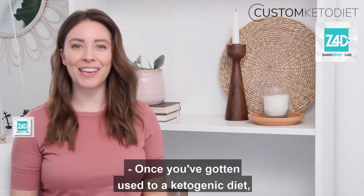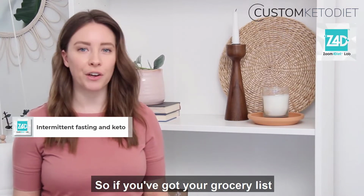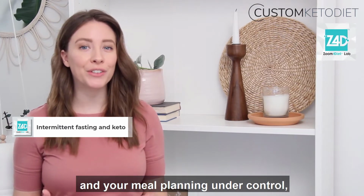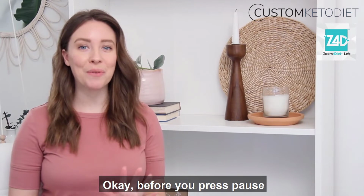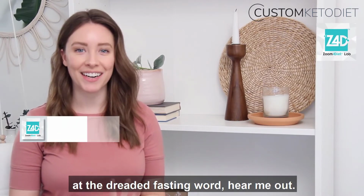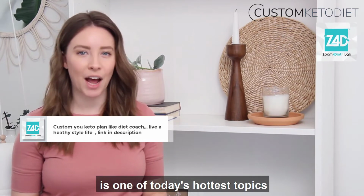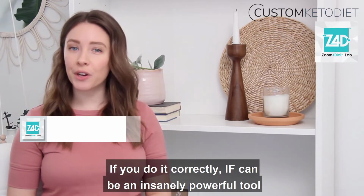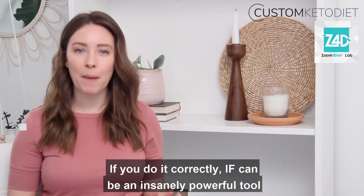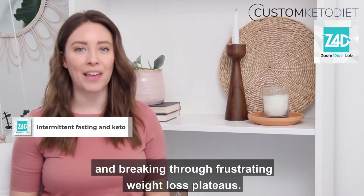Once you've gotten used to a ketogenic diet, you're going to want to push your results to the next level. So if you've got your grocery list and your meal planning under control, then it's time to start thinking about intermittent fasting. And okay, before you press pause at the dreaded fasting word, hear me out. Intermittent fasting, also known as IF, is one of today's hottest topics in the diet and wellness communities. And for good reason. If you do it correctly, IF can be an insanely powerful tool for accelerating fat loss and breaking through frustrating weight loss plateaus.